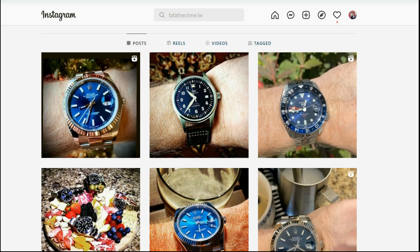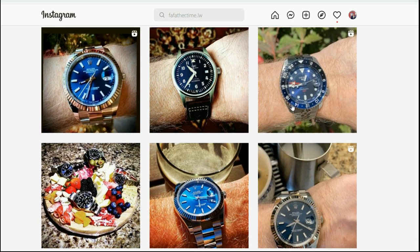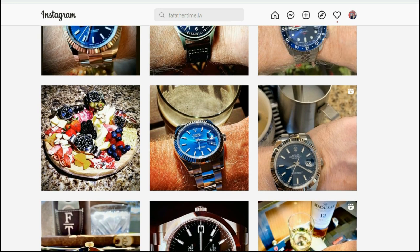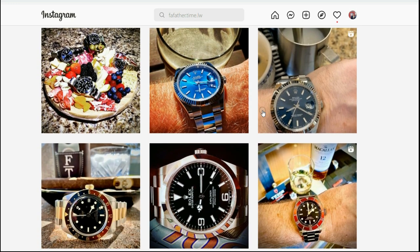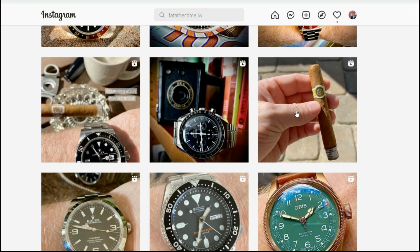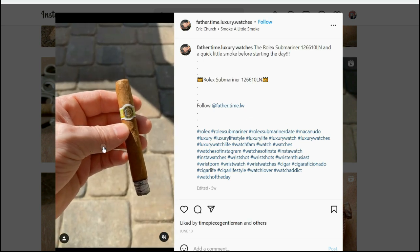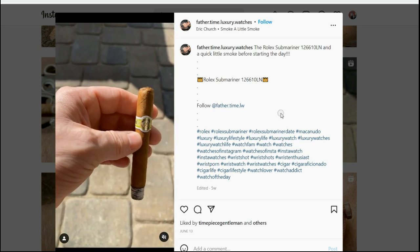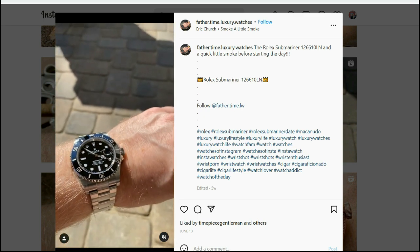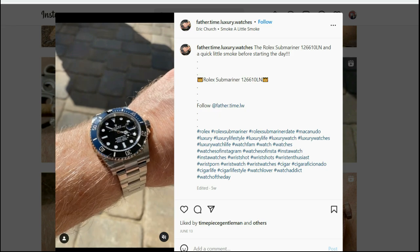Have a look here. Look at this. Very, very nice display of watches, and just a great look. His food with watches, his coffee with watches, just great photos, great watches, and a great lifestyle. Look at this beautiful cigar. And you can click on any of these pictures here inside Instagram and see the lifestyle. Look at this. What a wonderful way to enjoy a cigar.